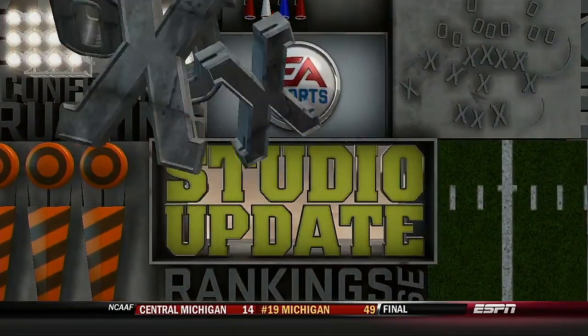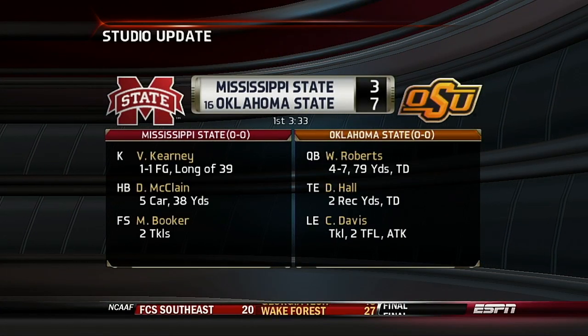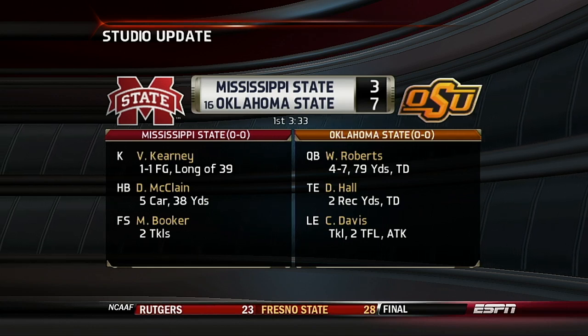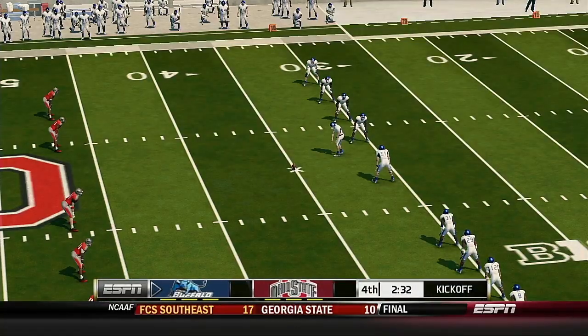Reese Davis is standing by with this update. Reese? The Cowboys come into this one ranked number 16 in the land. And for Oklahoma State, they're trying to win their first game of the year. Oklahoma State leads it 7-3. All right, thanks, Reese. Back to the live action here.